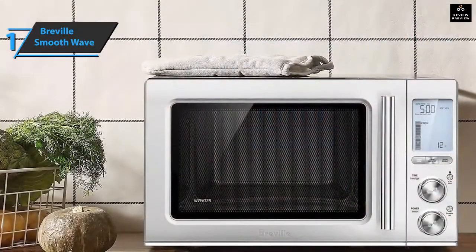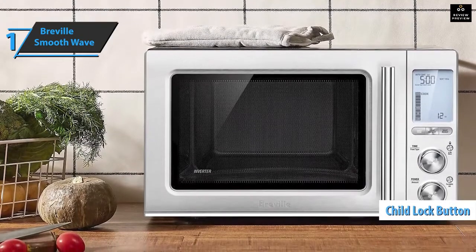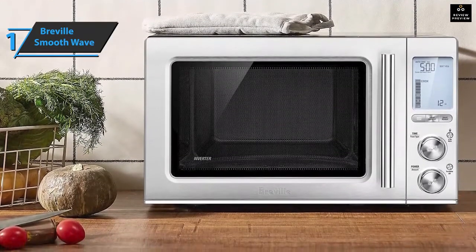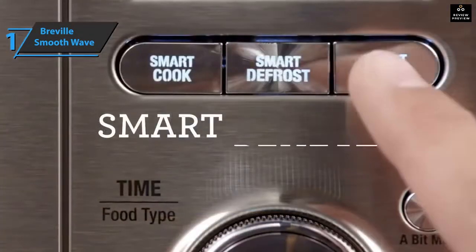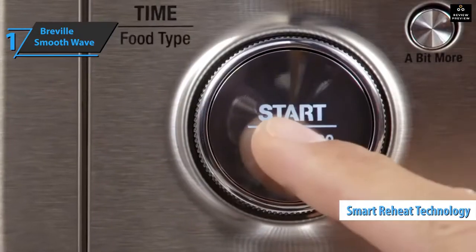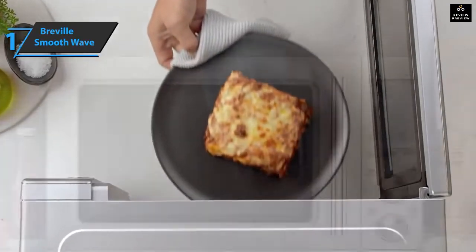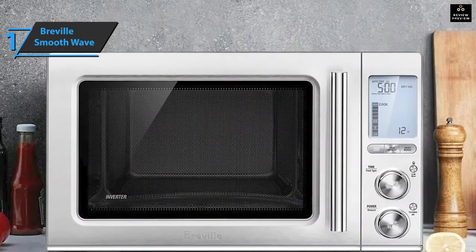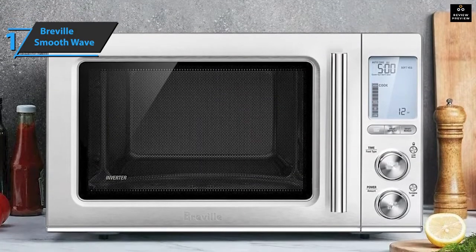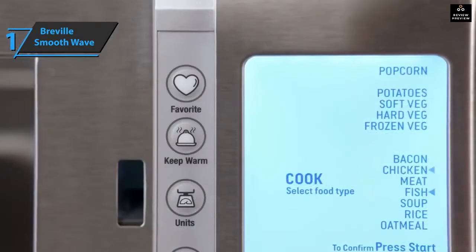Also, note that this model has a locking button to ensure the safety of your children. The device will help you cook like a pro and at great value for money. Also included in the mix is the smart reheat technology, which will help you get maximum results in delicious meals, thanks to the setting of the ideal time for your meal, as well as the detection of released steam. You'll get evenly heated meals without cold parts and without overheating. There's also a smart child-proof lock, so you can rest easy.